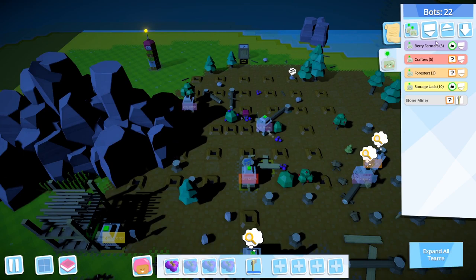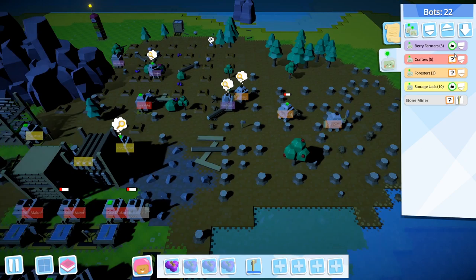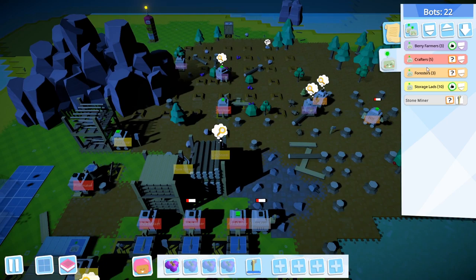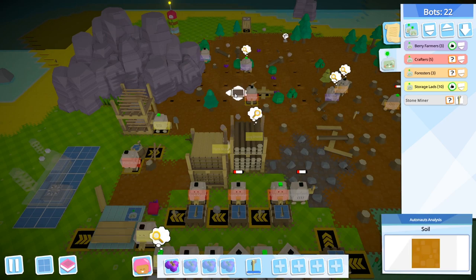It's handy because now we're in teams. If any of them within the team are out of energy, it'll show me here. So I'll be able to go in and sort out which one's got the problem. Which is handy. As I say, the team system is quite handy on a very basic level. Right. Okay, so we now need to program our new berry storer. Now it should hopefully start getting a lot more berries turning up.